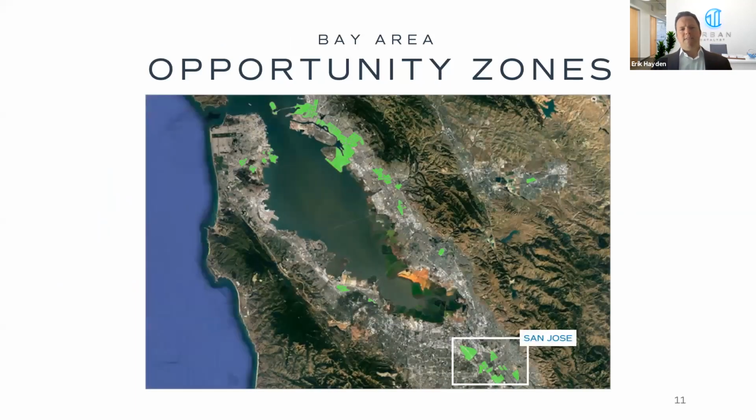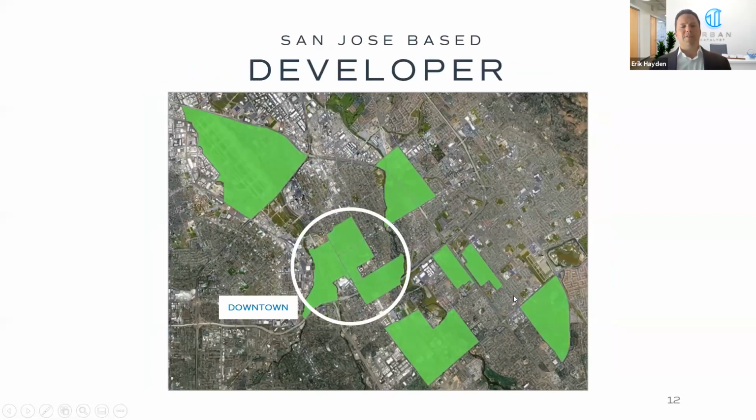So to give everyone just an overview of the Bay Area, here in green, we have the Opportunity Zones that are located in the San Francisco Bay Area. There's census tracts, and in general, lower income census tracts. San Francisco received 11, Oakland received 28, and San Jose received 11. Here's a close-up of the San Jose Opportunity Zones. You can see almost all of downtown San Jose is covered by 4 census tracts that are Opportunity Zones.